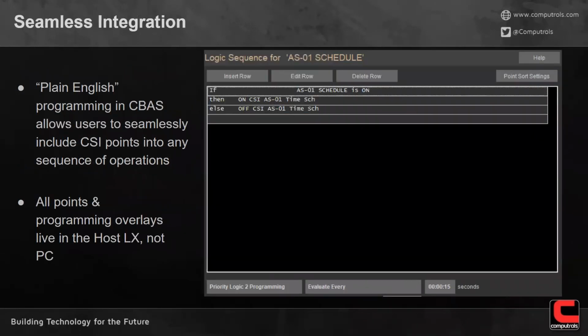If you're not familiar, CBAS features plain English logic programming, where we refer to point names, not variables or block programming, things like that. One advantage of this is that it allows us to seamlessly stitch together points, programming, and sequencing from a variety of protocols. All of the protocols we support get natively included in CBAS and are able to be used as any part of a logic statement. So when you're doing things like programming overlays, you can reference the point names and average points across all these different protocols, or command points across those protocols. And the CBAS software will handle moving the zeros and ones around behind the scenes, making sure it's a smooth process for you.